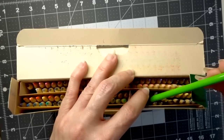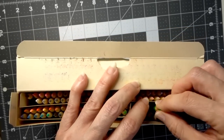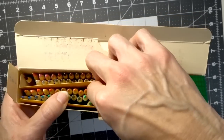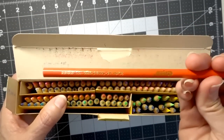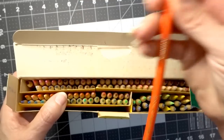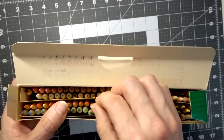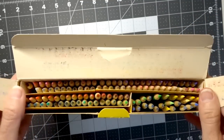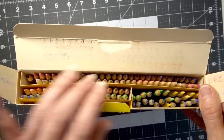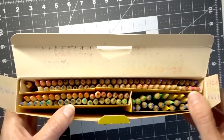But she was talking about how these are not as pigmented, so when she is doing her art, she likes to use these to lay down the first layer. Here's what they look like. But she likes to use these to lay down the first layer, and then she likes to go over them with her Prismas. And I have actually used these with my Prismas when I have just been playing with them, and they work really well with the Prismas. So I'm really excited to continue to use these.